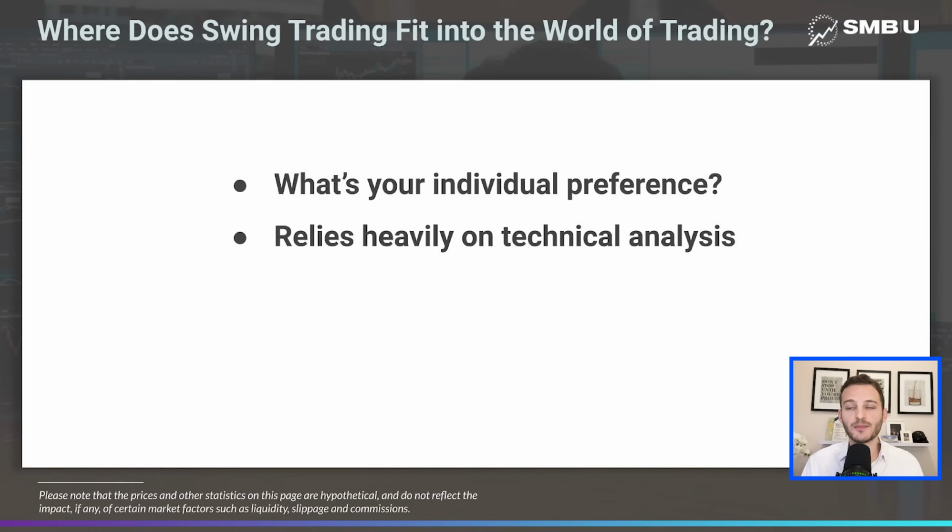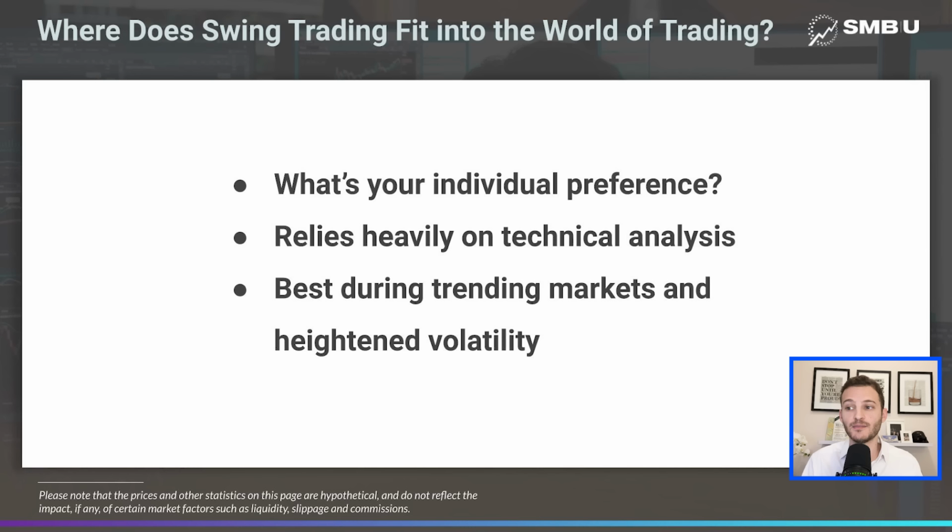And then this style of trading, I would say, primarily works well during trending markets and periods of heightened volatility. So swing trading works well when markets exhibit clear trends, whether that's upward, bullish, or downward, bearish. Swing traders then can capitalize on these directional movements. And with regards to heightened volatility in the market, that can provide opportunities for swing traders because extreme price fluctuations can obviously result in excellent mean reversion swing opportunities in either direction.